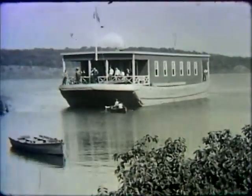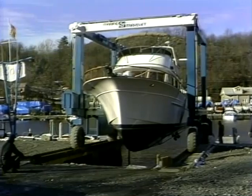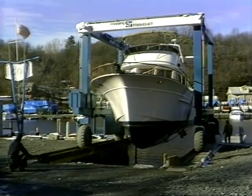Here we all are on the Hudson River. Here we all are having a ball. It's depression time after all, and even more depressing for many in those days was prohibition. And we'll see how some people kept up their spirits, both human and liquid. And we'll find out what it takes to put away a boat for the winter when we come back.